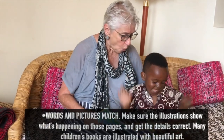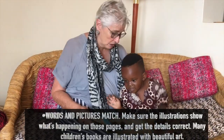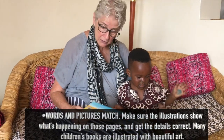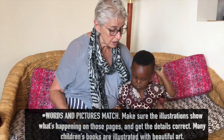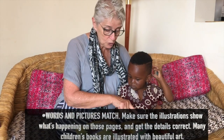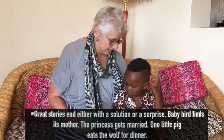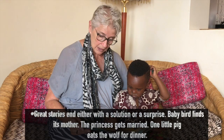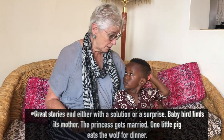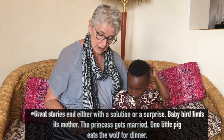Words and pictures match. Make sure the illustrations show what is happening on those pages and get the details correct. Many children's books are illustrated with beautiful art. Great stories end either with a solution or a surprise. Baby bird finds its mother. The princess gets married. One little pig eats the wolf for dinner.